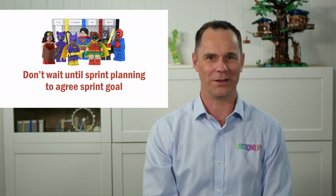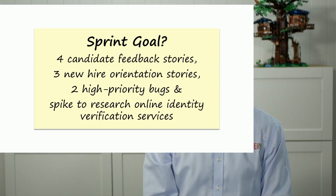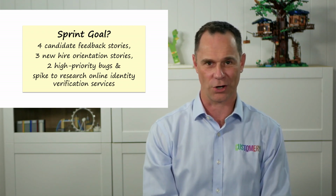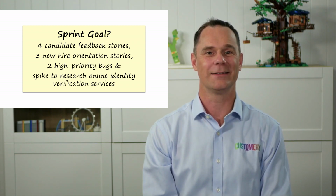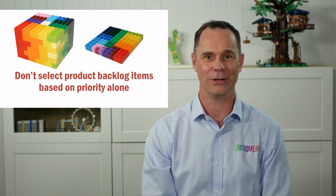If you've got a sprint goal that sounds like "complete the 4 candidate feedback stories, 3 stories on new hire orientation packs, 2 high priority bugs, and the spike to research online identity verification services," that's usually a sign that you had no draft sprint objective when you started sprint planning. That's not an example of a sprint goal, it's a summary of the sprint backlog. Don't select the product backlog items to include in your sprint backlog based on priority or business value alone.